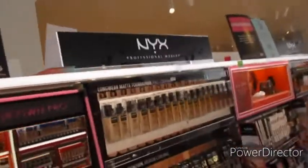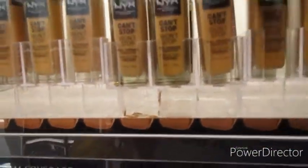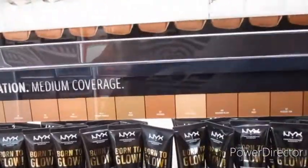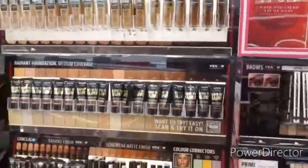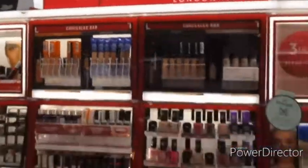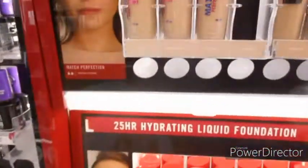NYX. Let's see. NYX Can't Stop Won't Stop full coverage foundation. How much is it? £15. 15 whopping pounds. Okay. That's for NYX foundation. Does Rimmel have foundation? L'Oreal is still beating them. It's still a bargain.